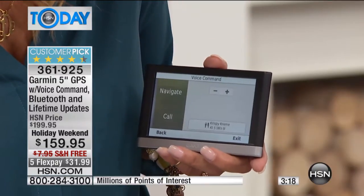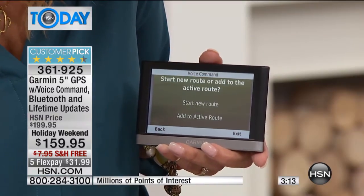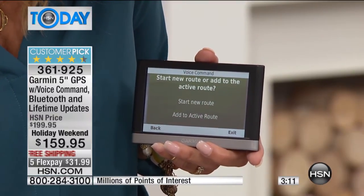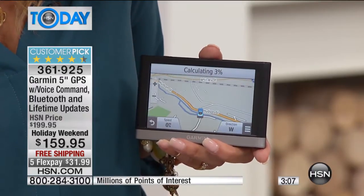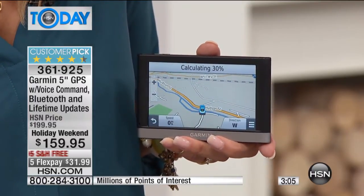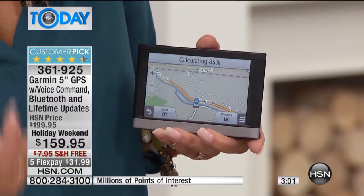Would you like to begin navigation? Yes. Start new route or add to the active route. Add to active route. We're going to continue on our way. We're going to add it to our active route. I love that. Did you see we could even call ahead and place our order so that it could be ready and waiting for us?